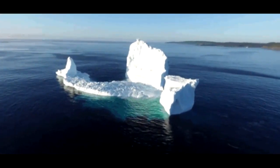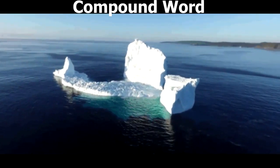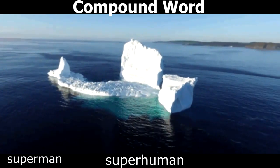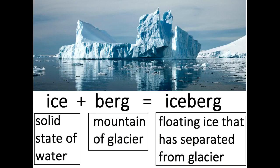Iceberg is an example of a compound word, like the words I mentioned before when we were talking about Master Saitama. The words Superman, Superhuman, and Afterlife. Iceberg is made out of two words that were joined together. Ice, which means the solid state of water, plus berg, which means mountain of glacier, equals iceberg, the floating ice that has separated from glacier.